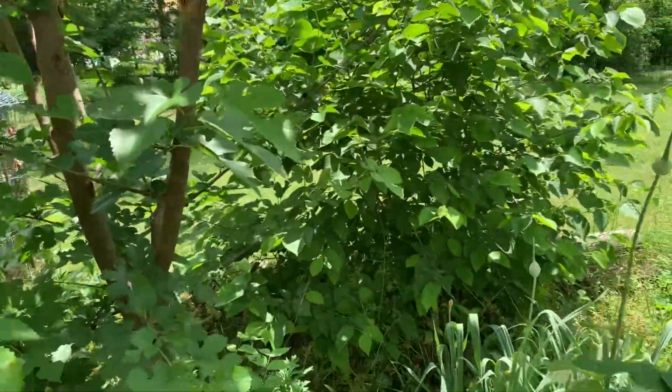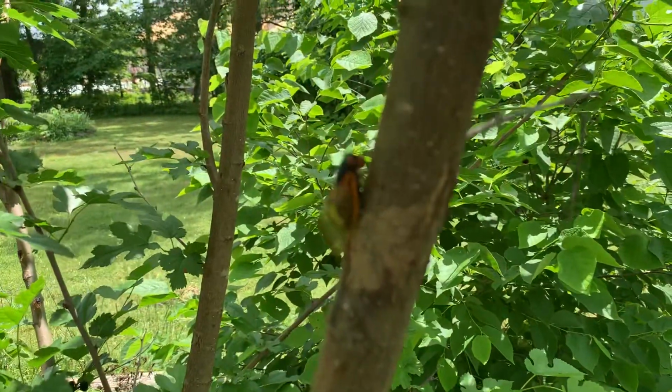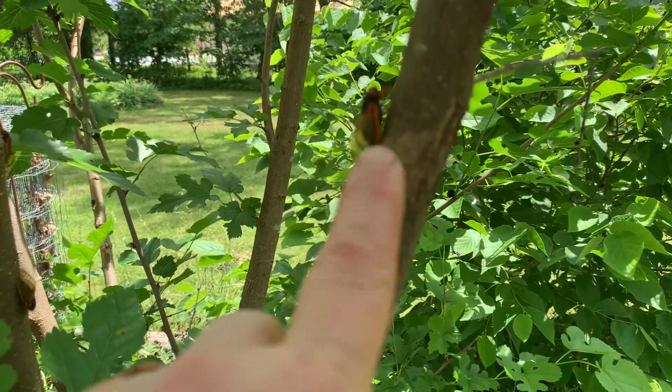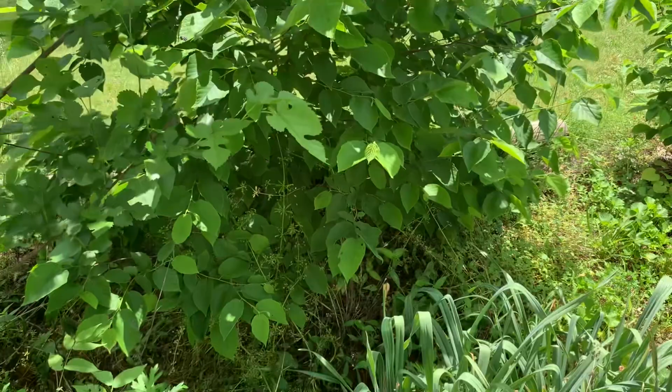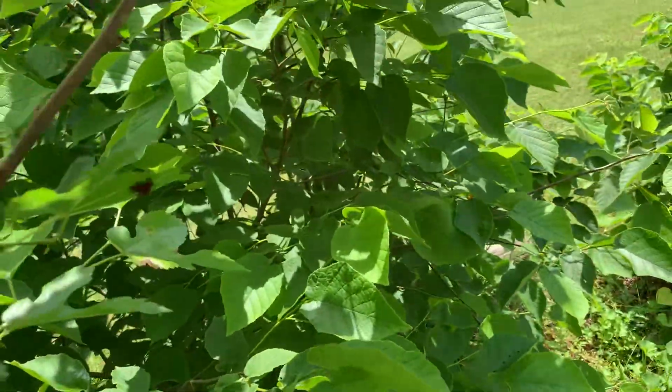All right, I'm gonna go this way. I'm wearing shoes. This feels really strange. Look at these guys. Look at these cicadas. Little bug. Okay, yeah, this is the part of the garden I have not.